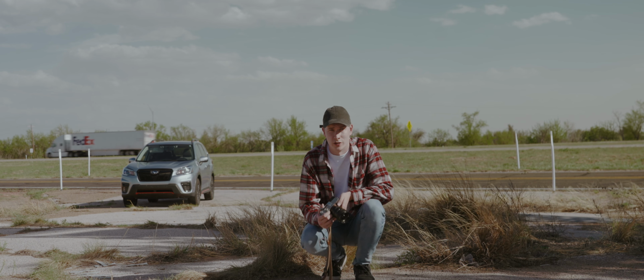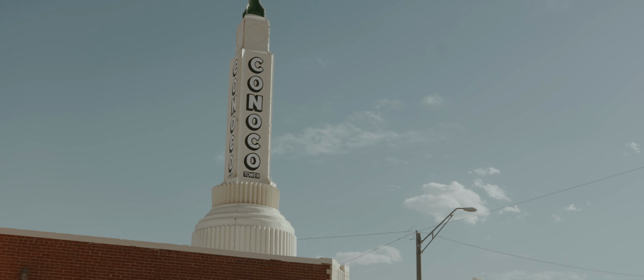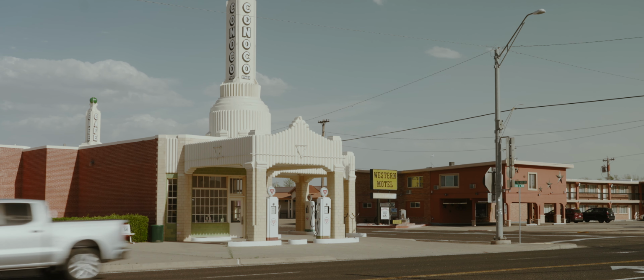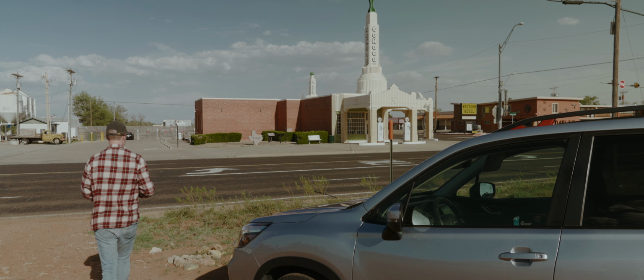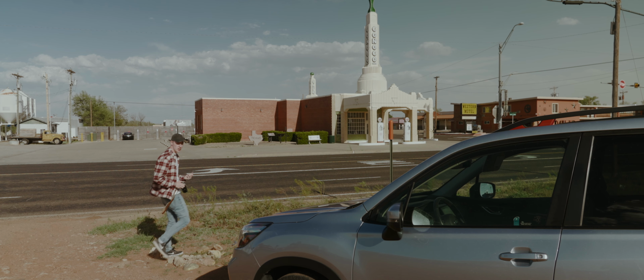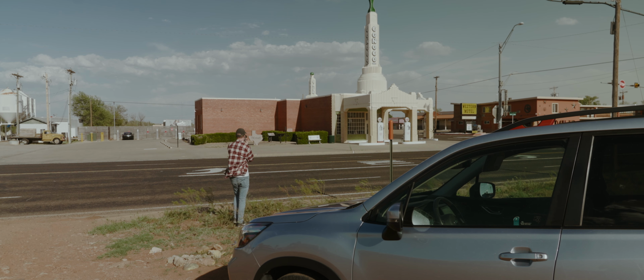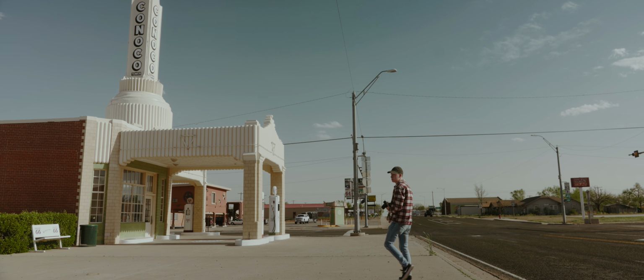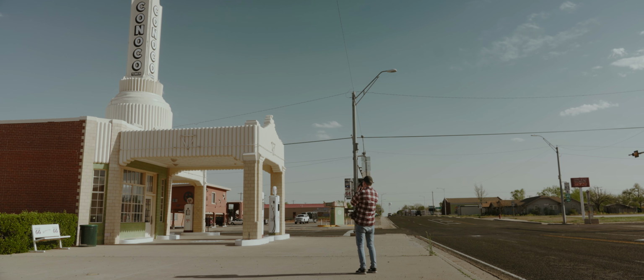On to the next location. This place is actually a restaurant. Sadly, it is closed. I really wish it was open. Now we're gonna move a little bit closer for this shot. I think a little closer up with the tower up here.